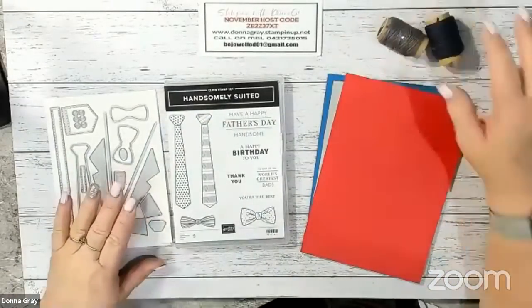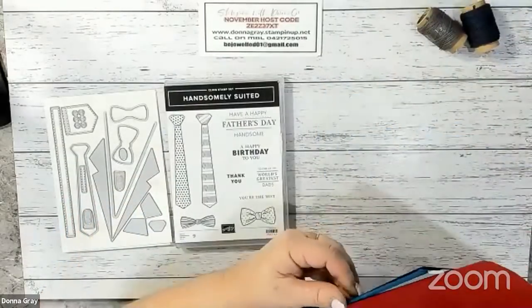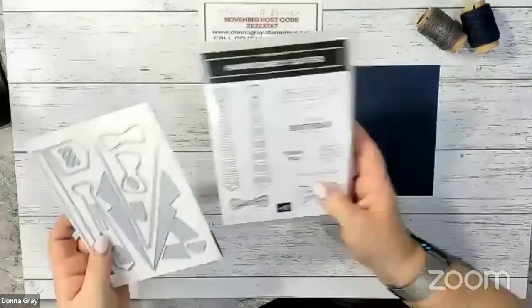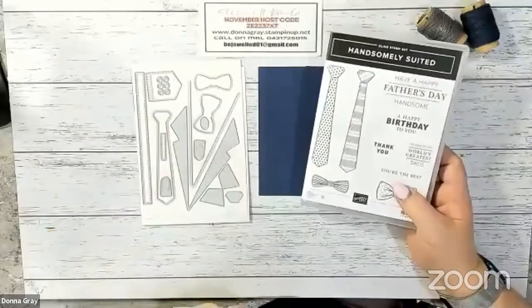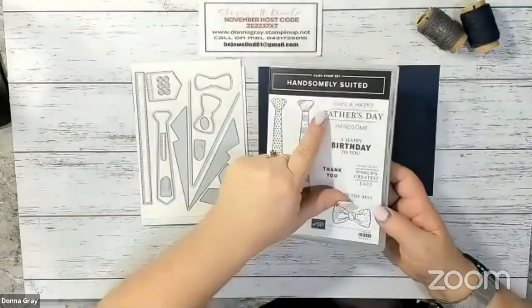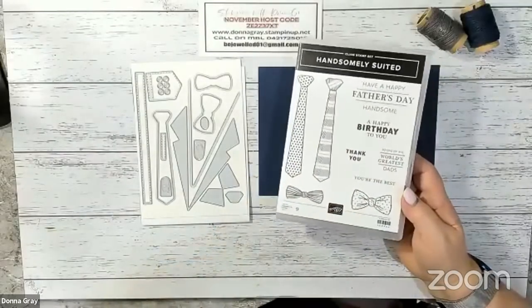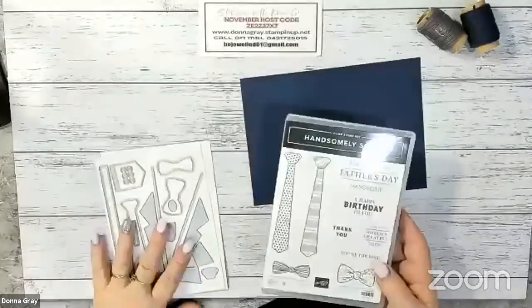All right. So I'm actually going to cheat, and I'm just going to do a simple card casing the catalog here. So I'm going to use a sheet of Night of Navy. So you can see here we've got some gorgeous ties. We've got this excellent die set, and we've got the cute little bow ties. But you can see we have Happy Father's Day, happy birthday to you, thank you to one of the world's greatest dads, you're the best. So I think it's very, very good for all of the male-themed cards.